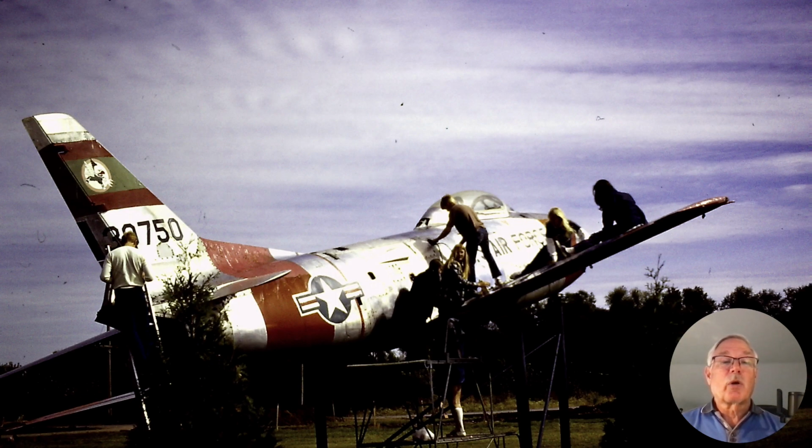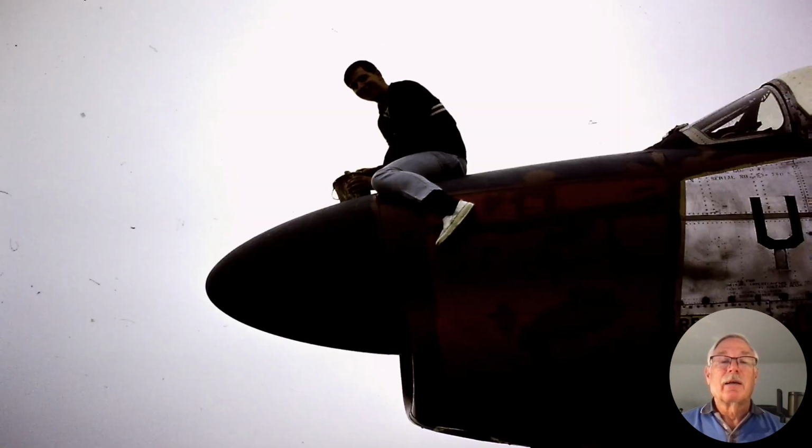This is a picture of us working on it, polishing it up. That was kind of the normal contingent of people we had working on it at any time. They said to spend about 100 hours on it, 100 man hours total. I think it was probably a lot more than that.